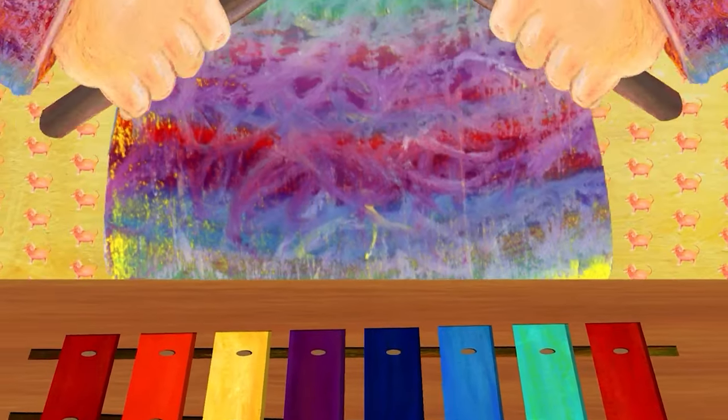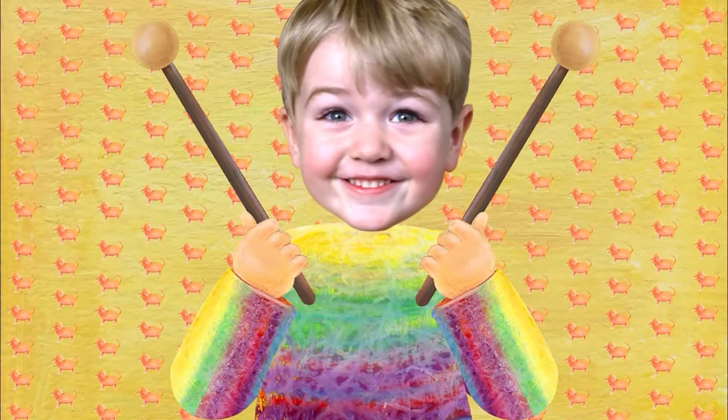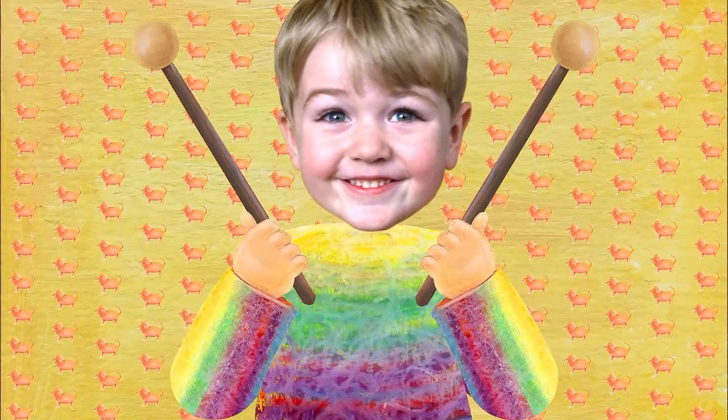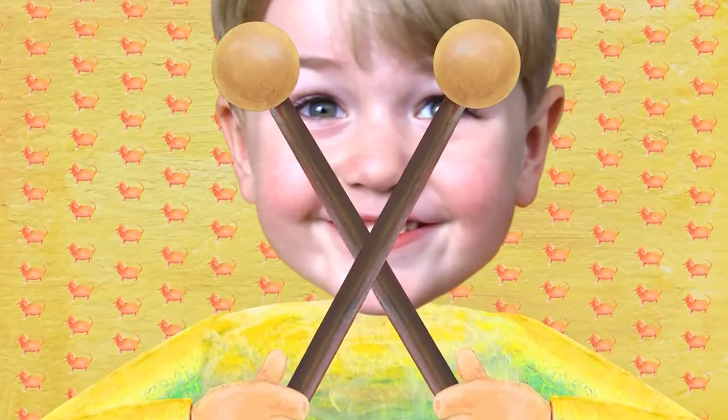Who played the xylophone? That's me! I played the xylophone. I can also make an X with the sticks.